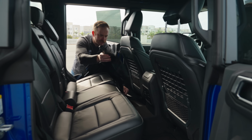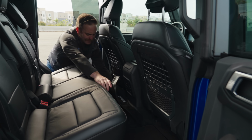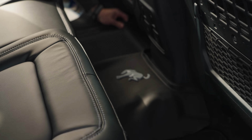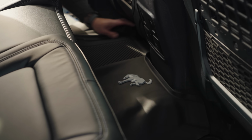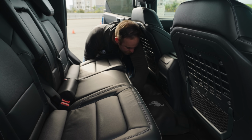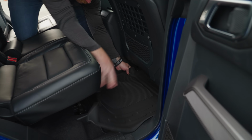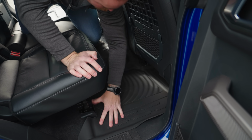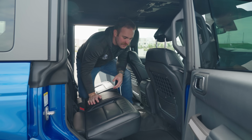All right, let's put in these all-weather floor mats. Keep it protected from all the California mud we get. It's not really any attachment points, which is kind of annoying, but it does go around well. It kind of squeezes in there. And then this one overlaps, so you don't get too much leakage below it. Got some floor mats, that was easy.